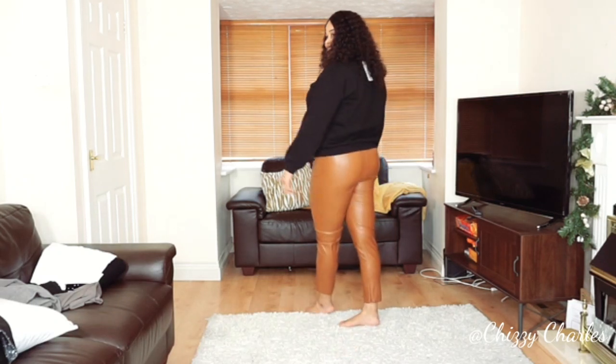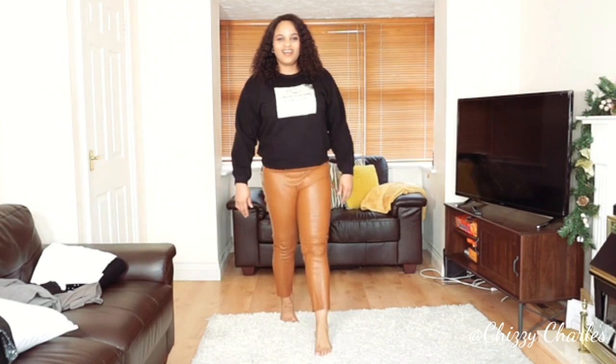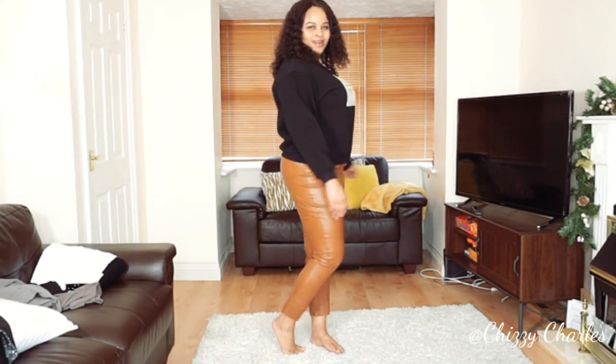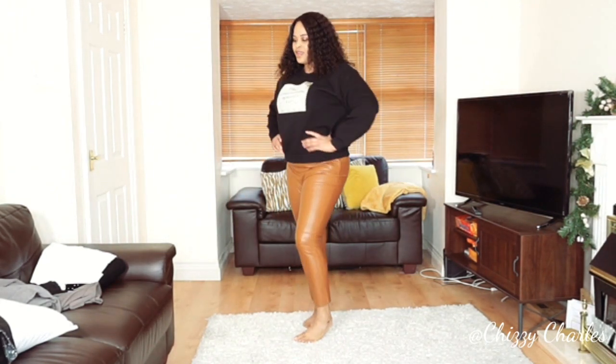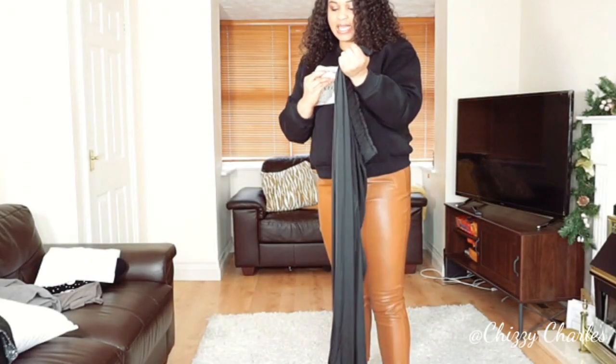I hope you guys can see the length of all these whole outfits. I wasn't even sure because of my camera. Ha ha ha. No, wow, this is looking big.